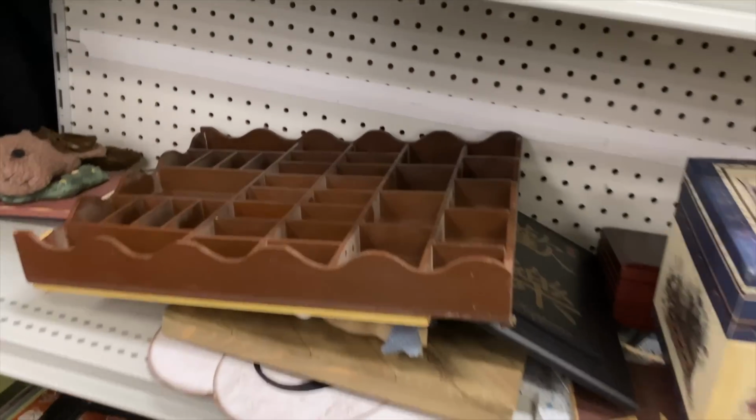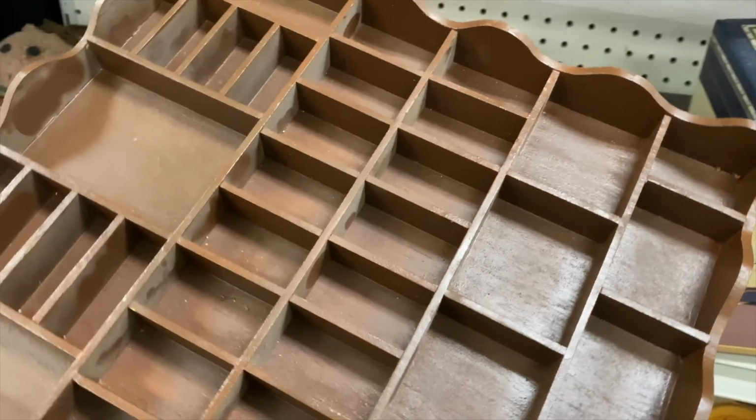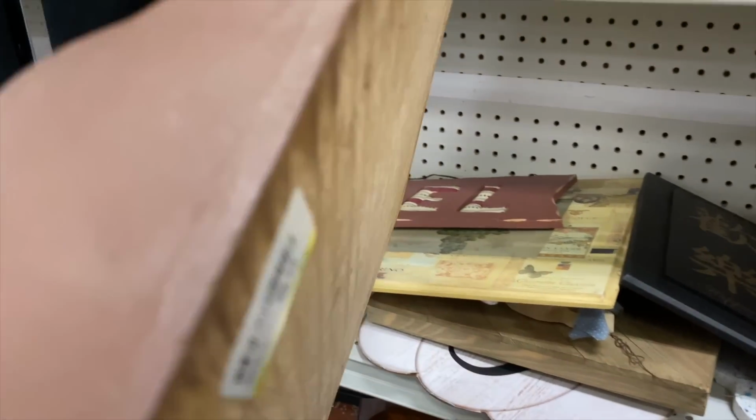And this is an interesting shelf for smalls. They're kind of hard to find. How much are they asking for? $2. Yeah, $2 on it.